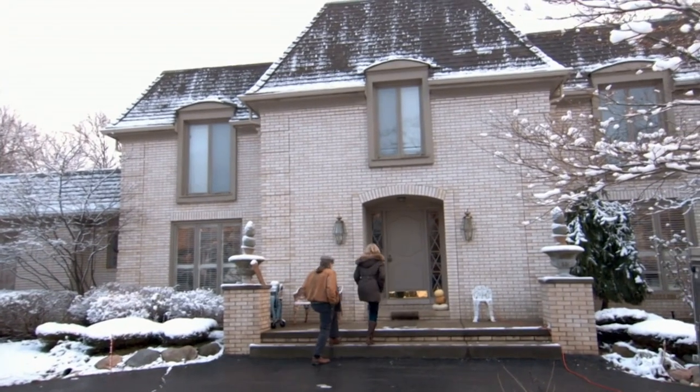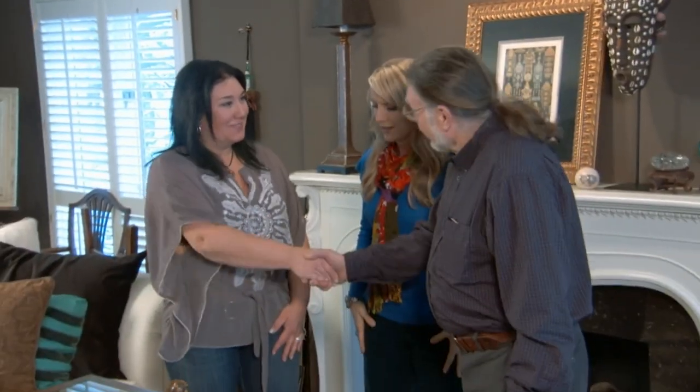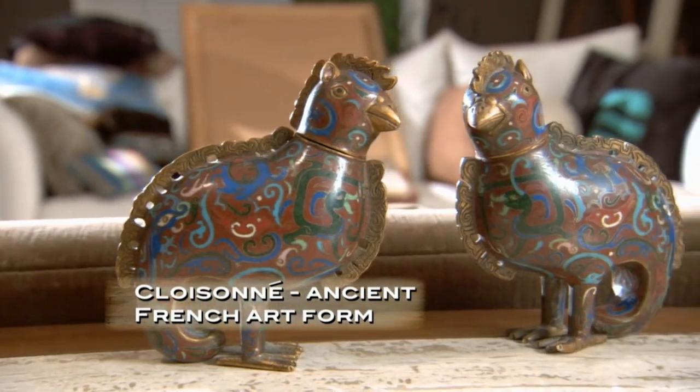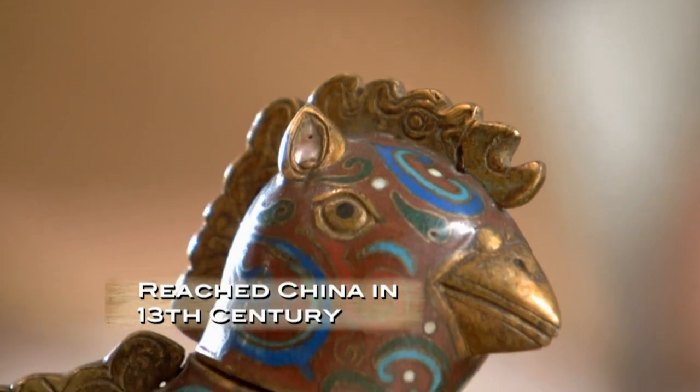Cari wants to make sure she includes Janine's cloisonne roosters in the sale. So she and Janine meet up with an expert in Asian antiquities so they can properly price them. Asian pieces can really be all over the board from $10 to $10,000, so it's just better to bring in an expert. These Chinese roosters are decorated in the cloisonne technique, which solders gold or silver wires to make compartments that are then filled with colored enamel.